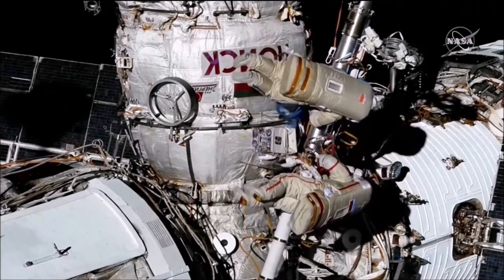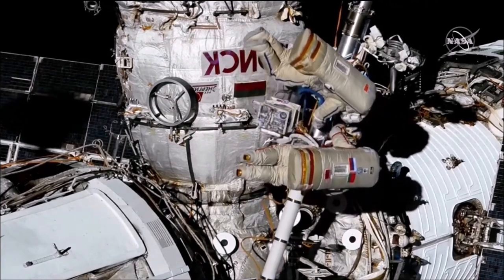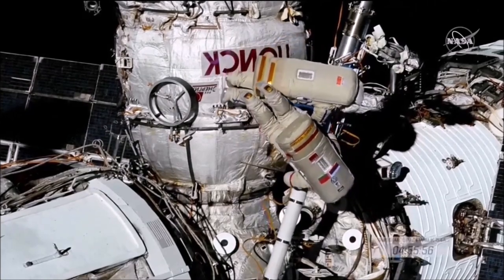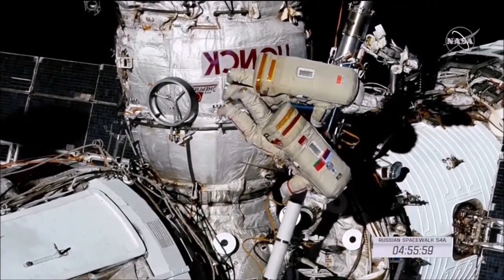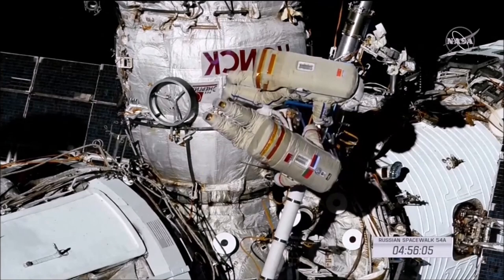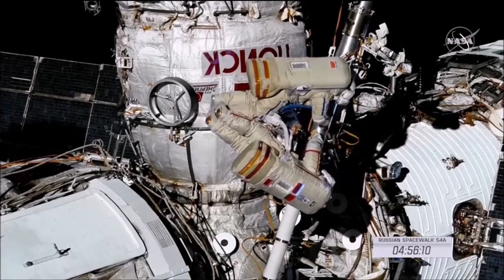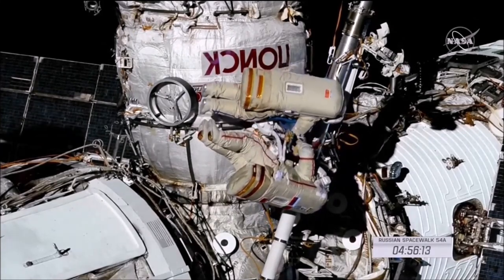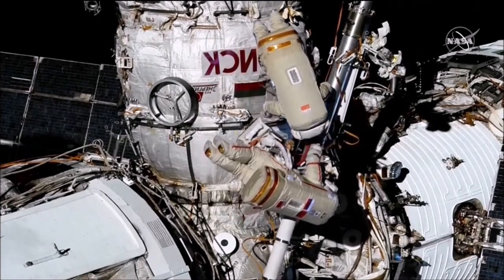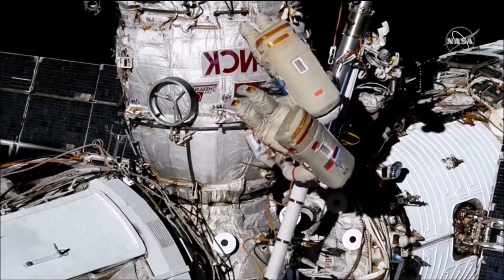If you're just joining us, we are 4 hours and 55 minutes into today's Russian spacewalk 54A. You're currently seeing Oleg Artemyev and Denis Matveev of Roscosmos. Artemyev is wearing the Orlan suit with the red stripes, while Denis Matveev is wearing the Orlan suit with the blue stripes. They are currently tying down a bundle of launch restraints and MLI, or multi-layered insulation, that they retrieved earlier today. They're tying it down to the end of one of the Strela booms.